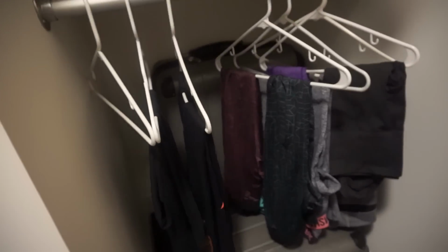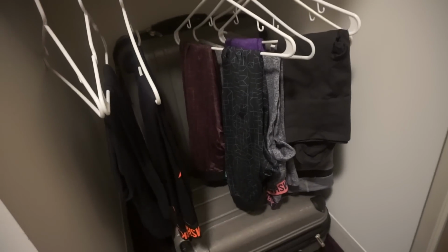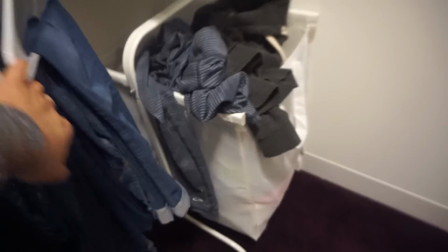And then down here, same idea, my Gymshark, Nike and Lululemon leggings. Not all are clean right now. A lot are in there and in there. There's a lot of laundry to be done. That is the apartment.